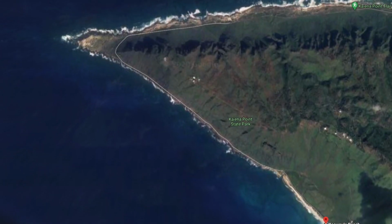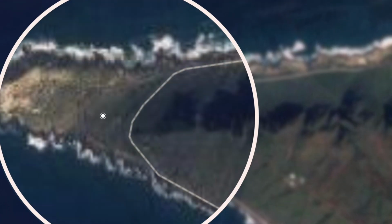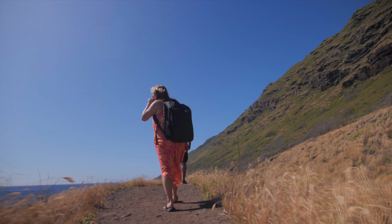Once you're a few minutes away from the actual tip of the island, you'll have to go through double doors and a fence. You've reached the bird sanctuary. This hike is really awesome, and we highly recommend it.